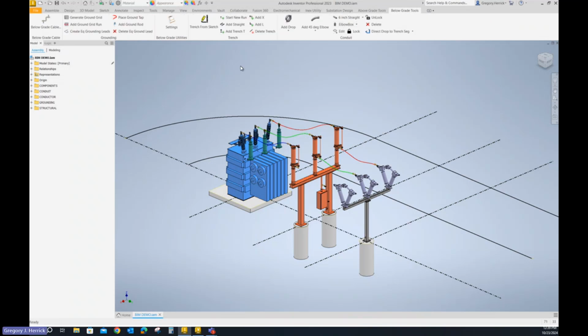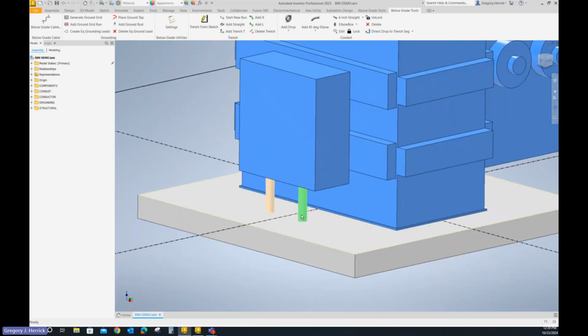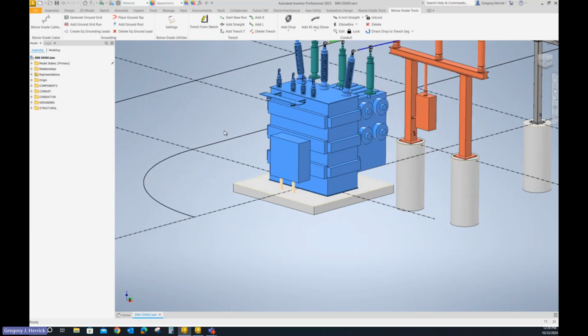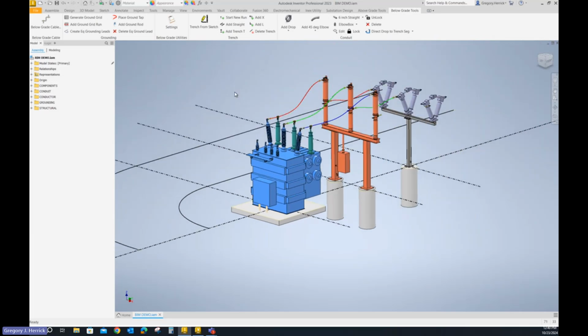Come to the below grade tools. You have some tools to be able to create grounding grids and add taps to your grounding grids. We also have trench tools. We're not going to be showing any of these today. We do have also conduit tools where you can create some conduit drops from your equipment and show it going through your foundations or across your station if you like. We generally don't show a lot of below grade conduit because it is very computation heavy on your computer system.